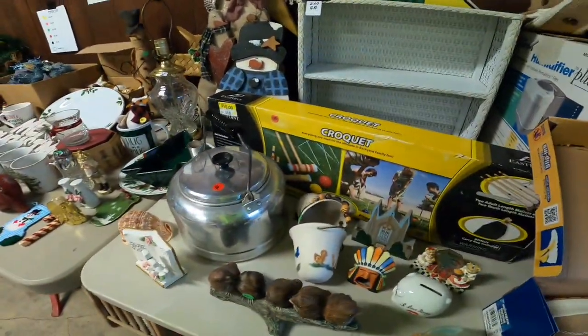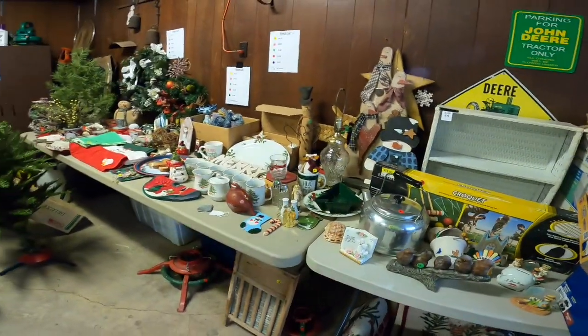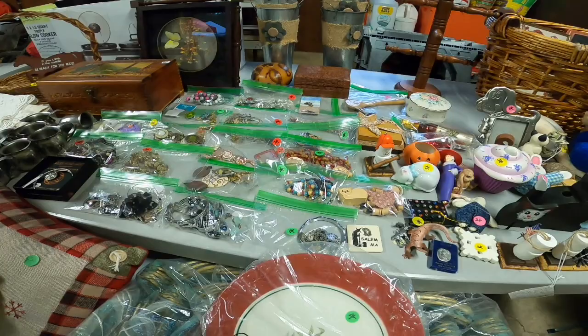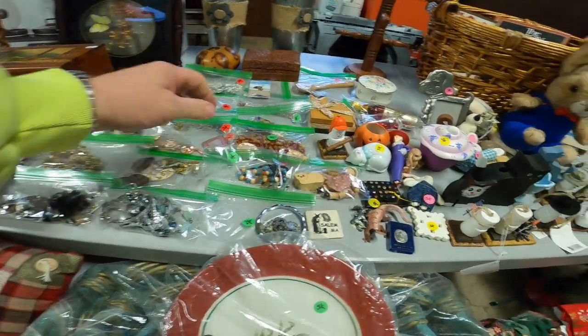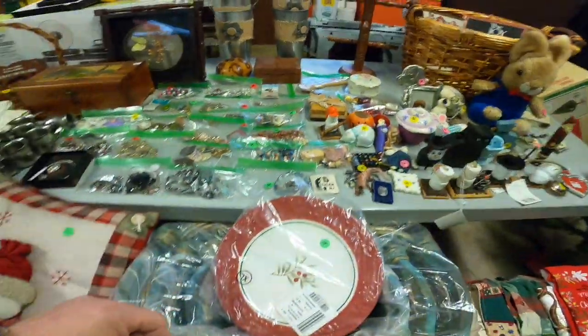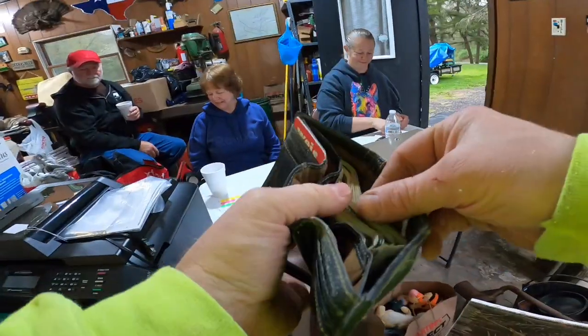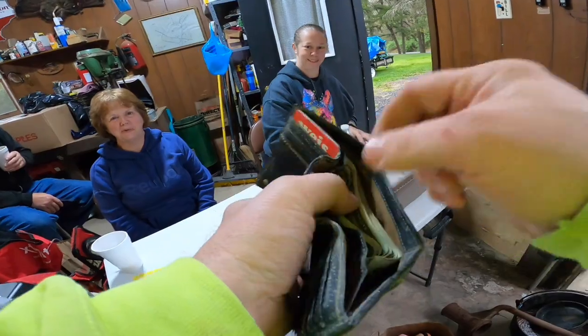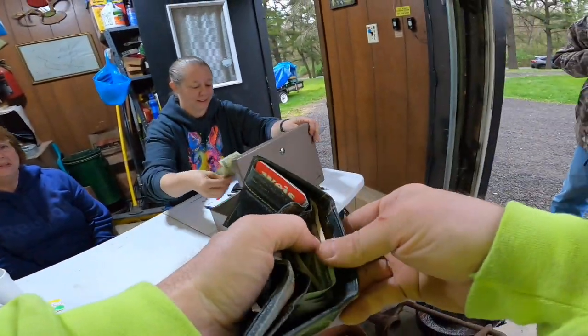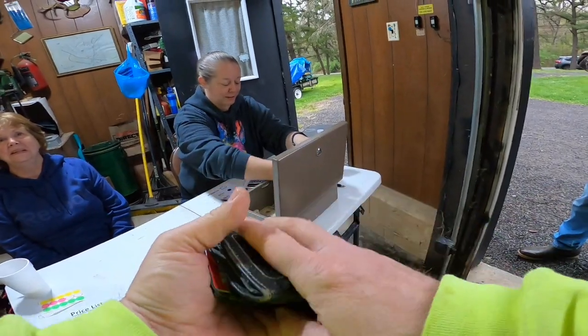I'm taking another pass, looking around at stuff, and I actually missed some Sears catalogs back here by the jewelry. Old Sears catalogs usually do pretty good if you get them in the 70s and 80s. You know, you can get a couple $100 sometimes for early ones. But that's about it right there. I pay and it's all done.